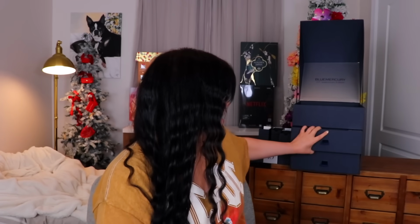Let's see what we got in this first one. Ooh, day number 17 is big, but we're not doing day 17. We're doing day number 12. Okay, well that's fun. Chardonnay. Oh, I don't know why.